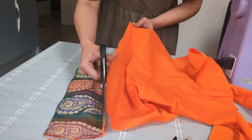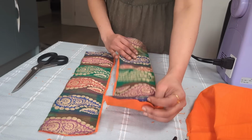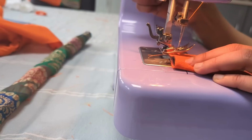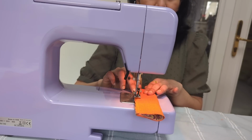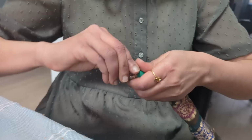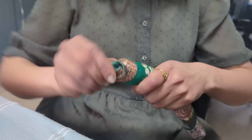I used the remaining border that I just couldn't let go. I'm making handles by just folding it, stitching, and then turning it inside out.